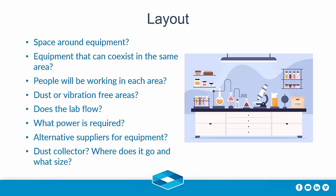Dust collectors, obviously. You need dust collectors in most mine site labs. You need to determine the size. That's based on what your workstations are, what other equipment you've got there, what sort of airflows are required through those equipment, and so on.